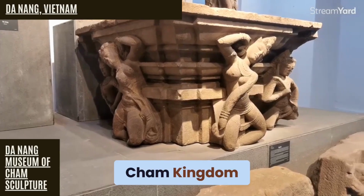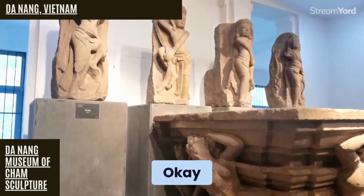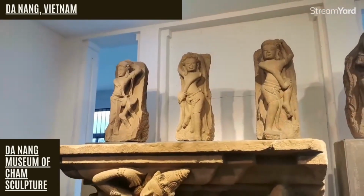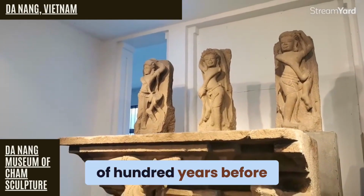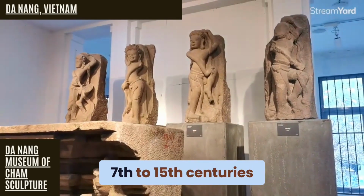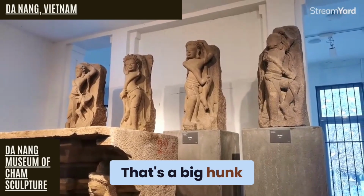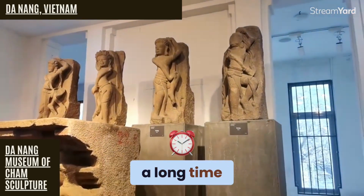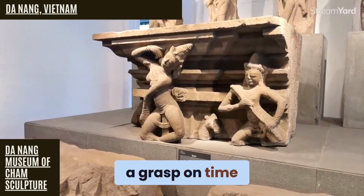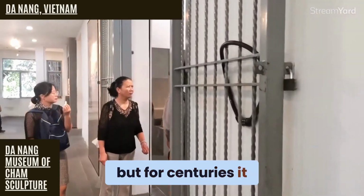This is from the Cham Kingdom, which predates the Viet occupation of the area. So this museum was founded, I think, a couple of hundred years before the French arrived. Let's see, spanning centuries. Sculptures date from the 7th to 15th centuries. Oh, wow, that's a big hunk of time. Yes, they were here for a long time. It's hard to get a grasp on time, sometimes for me anyway. But the West only ever knew this as Vietnam, but for centuries it was Cham.